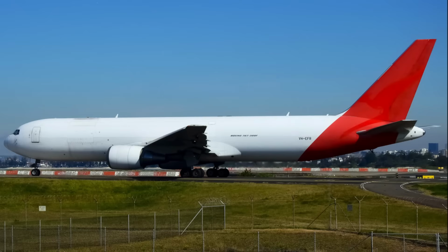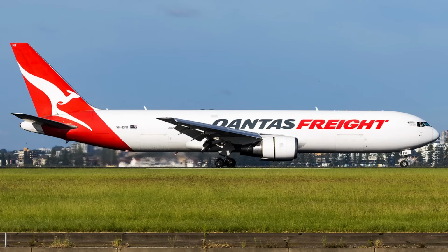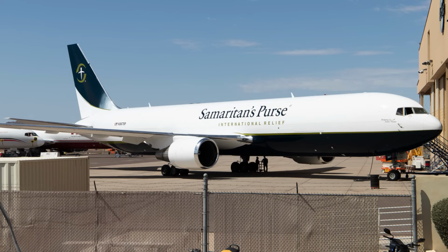The replacement for the DC-8 will be a Boeing 767-300 freighter, registered as N367SP. This 767 is nearly 20 years old and previously flew with Qantas Freight from 2011 to 2024. And just recently, on July 8, 2025, the 767 arrived in Greensboro, North Carolina, wearing the Samaritan's Purse livery.